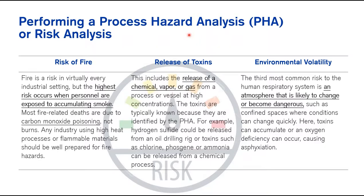The first thing to do is to perform a process hazard analysis, or what we know as PHA, to identify the risks in the workplace and the consequences which will result if your SOP and fail-safe malfunction. While there are many industrial hazards and risks, the presentation focuses on the three most common types of industrial hazards. The first is the risk of fire.